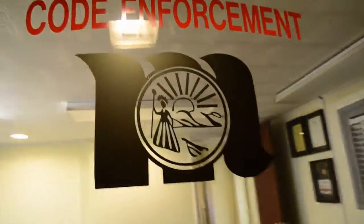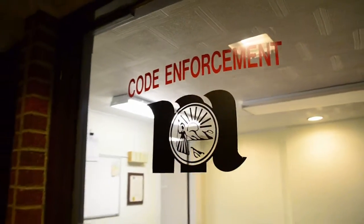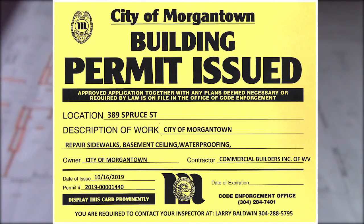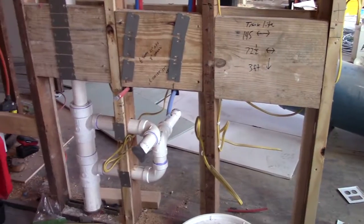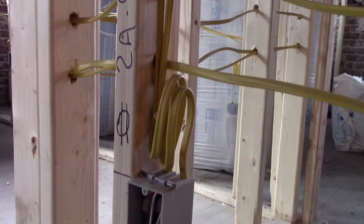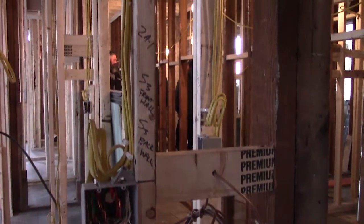On today's episode of the Morgantown Minute, we will be working with the Code Enforcement Department to explain the process of obtaining a building permit. A building permit is a legal document that is required by city code that allows you to begin construction. The permit is intended to ensure the safety of the occupants of the structure and that the project complies with local standards of land use, zoning, and construction.